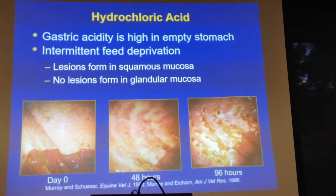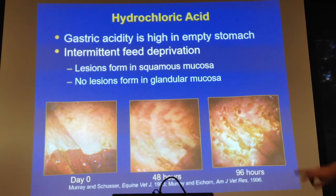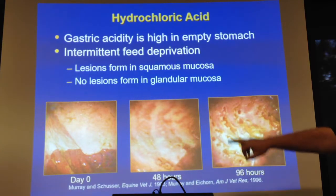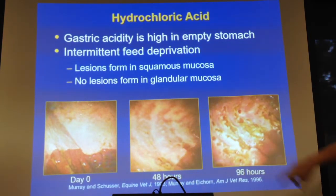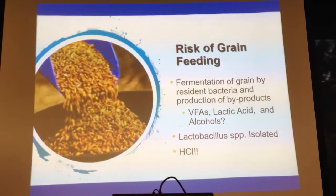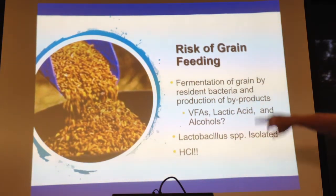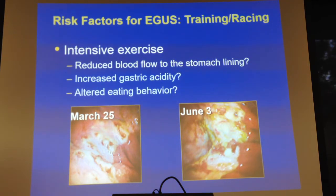So the gastric acidity is high in an empty stomach, and when we have intermittent feed deprivation, we get lesions forming in this squamous mucosa and no lesions in the glandular mucosa. So on day 1 here, here's a horse that has a normal stomach with a nice lining, and then we start to see these ulcerated areas and then severely ulcerated areas right on that margin, and that's when we start to see disease. So grain feeding, we know that grains are high in sugars and starches, and in their digestion they produce volatile fatty acids, lactic acids, and some alcohols, and they just increase the amount of gastric acid that's produced, the hydrogen chloride acid.